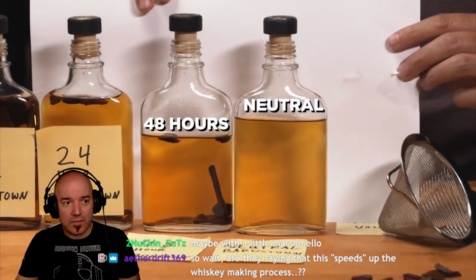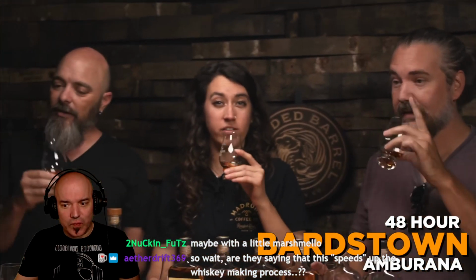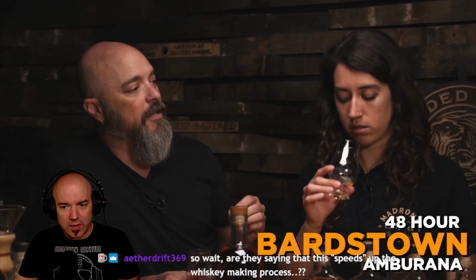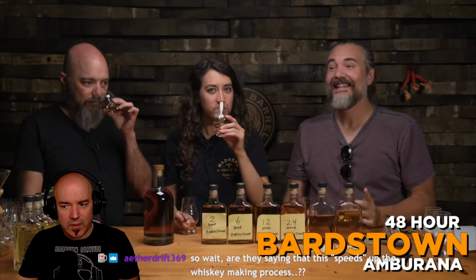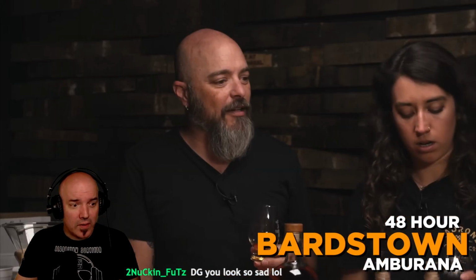The color is actually a little bit darker. Oh yeah. The AMBURANA. Wow, there's a lot of really vanilla there, but it jumped up the cinnamon and the cream. Oh my gosh. Definitely different. And I'm gonna say it's better. Oh yeah, it's richer. Like it's heading creamy.